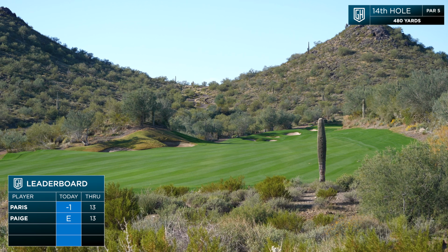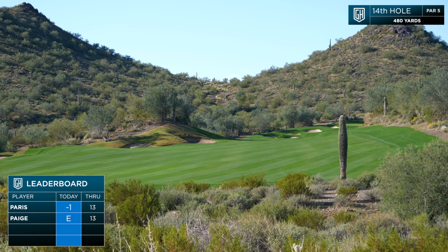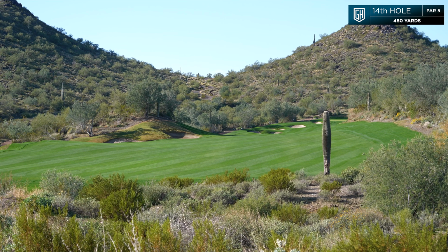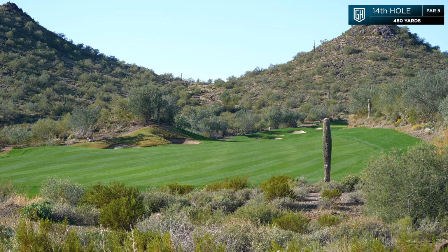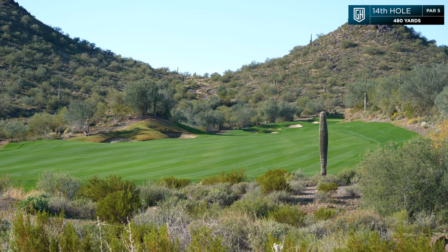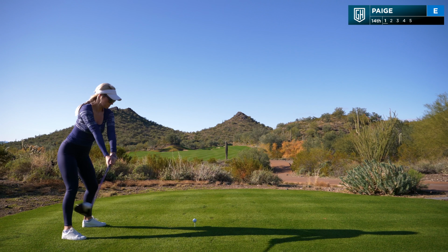Hole 14, it is 480 par 5. Fairway looks a little bit narrow with where the landing spot is, but it looks like it opens up down below past the hill, and then it goes back uphill for the second and third shot. It looks like a reachable par 5, so just try to hit a good drive here, put in a good position to give it a go.